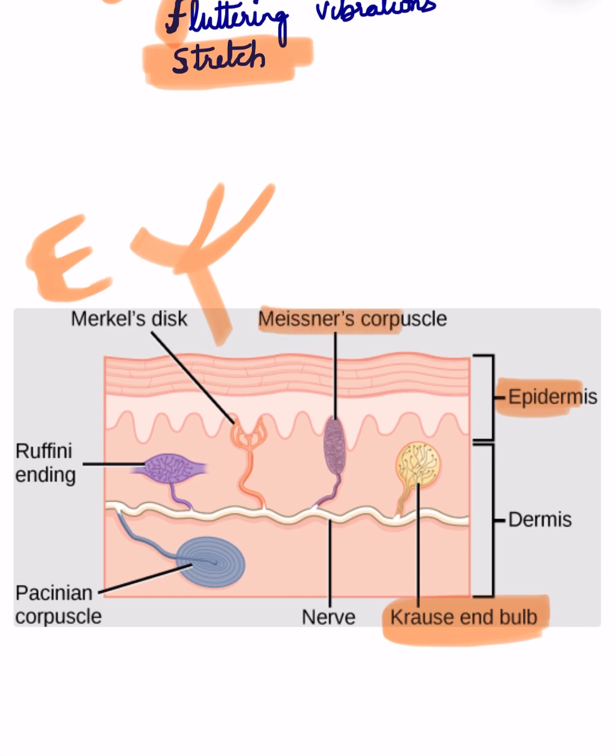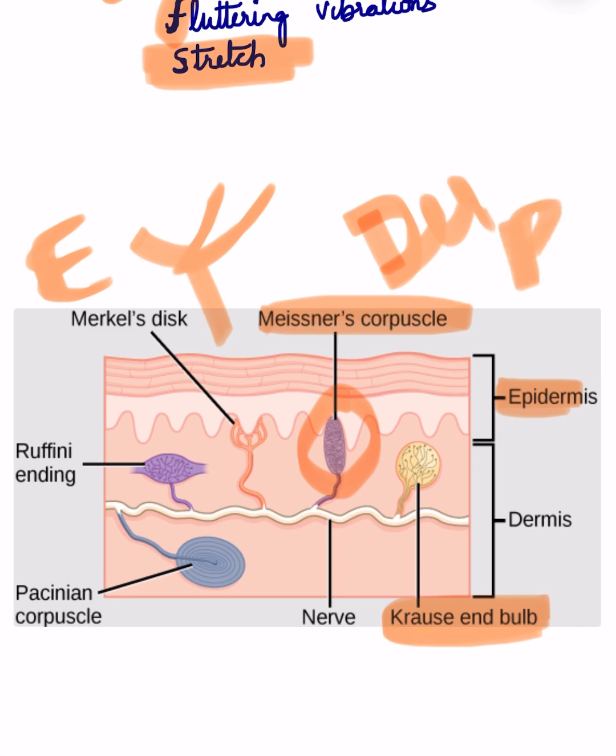Whereas Meissner's corpuscles are the encapsulated organ, and it is present at the dermal papillae. Whereas the Ruffinian corpuscles are encapsulated, and it is present at the level of dermis. The Wesnian corpuscle, which has an onion-like pattern and is encapsulated, is present at the dermis or the subepidermal junction.